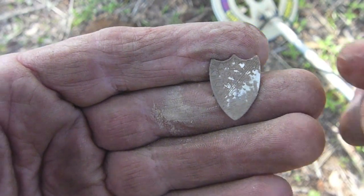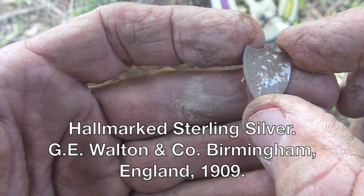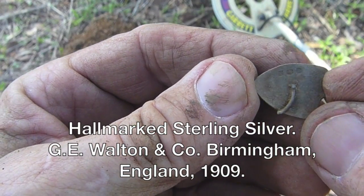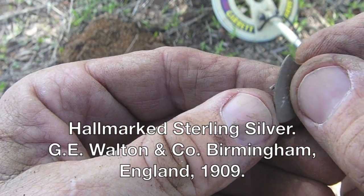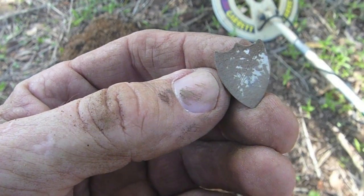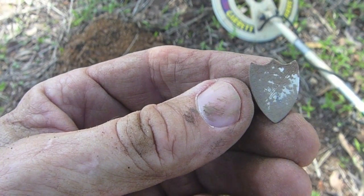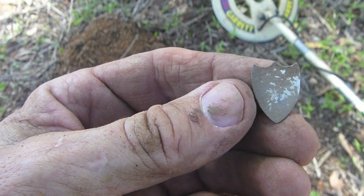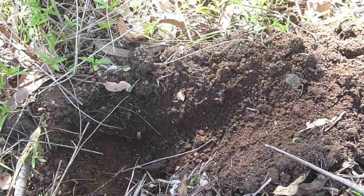Well, this little badge is a ripper. It's got a lovely pattern on the front. I haven't cleaned it properly yet. I'll do it properly and put a still photograph in the video. It appears to be hallmarked there. I'm pretty confident that's going to be sterling silver. I'm not sure what that design is yet, but I don't want to scratch it or anything out here in the bush, so I'll wait till I get home and give it a good clean, and we'll still photograph it and subtitle any information on it. Well, that's a ripper, that one. Might hit silver there.